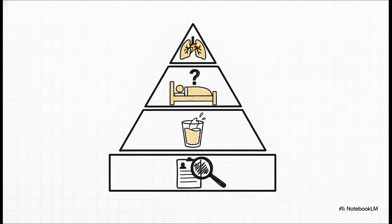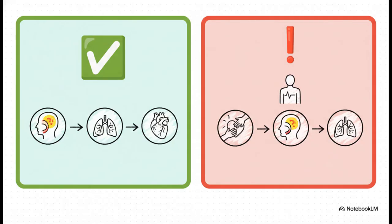And the why behind this is so simple. You have to fix what's going to kill the patient first. Airway, breathing, circulation issues, those are high priority because if you don't deal with them, nothing else matters. And never forget, you have to assess before you act. Always.